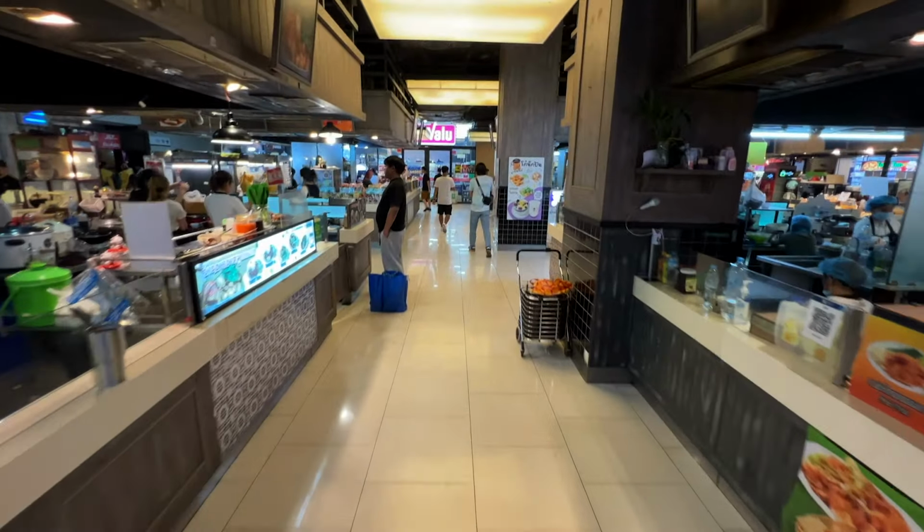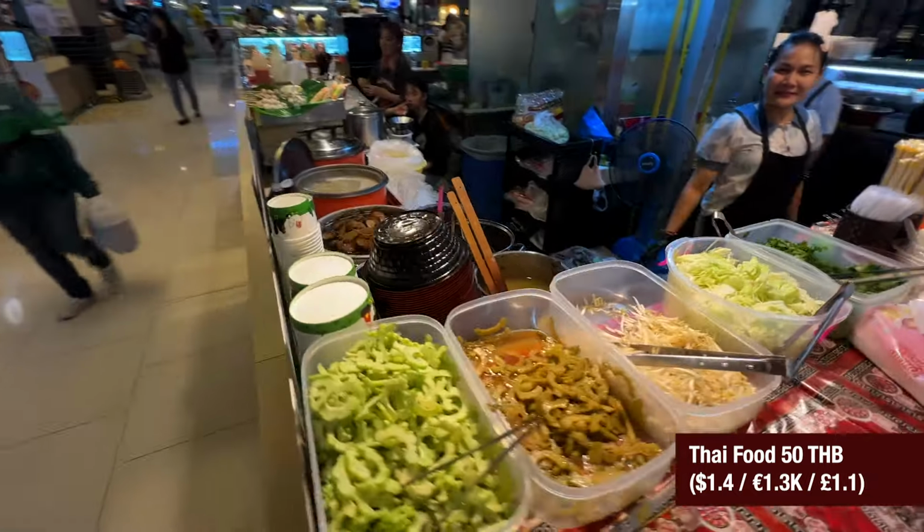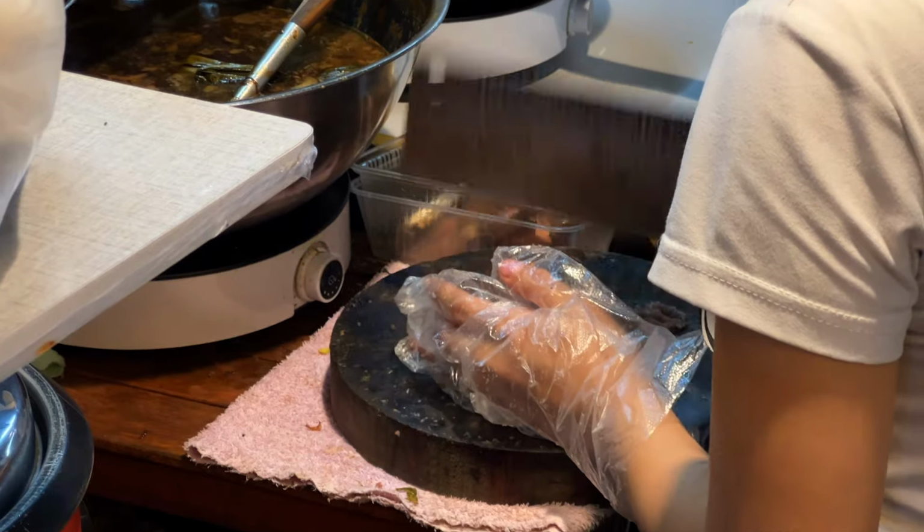However, McDonald's is actually just across the road, which is in another nearby mall that I'll show you a little later. But for those of you who are on a budget and want to be mindful of your expenses, especially when spending money on food, this is the place to be. This is the food court or the food stores of the Ekkamai Mall. And here you can get meals for as cheap as like 50 baht, which is around about 1.5 USD.